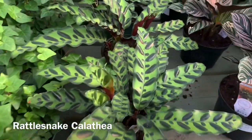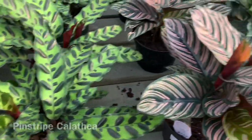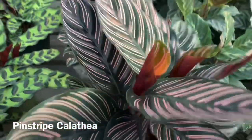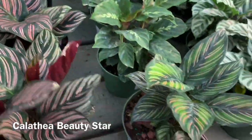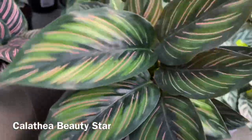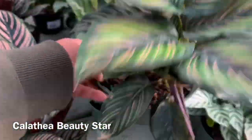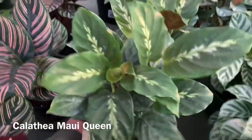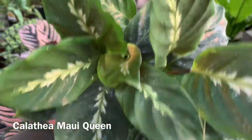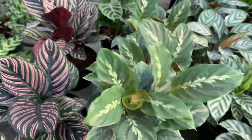Some rattlesnake calatheas, $19.99. Pinstripe calathea ornata, same price. Beauty star. Oh, this beauty star looks really pretty. Look how the pink is coming off in the video. Same price, $19.99. I think these are Maui queens. Let's see. It doesn't say, but I think this is a Maui Queen Calathea.